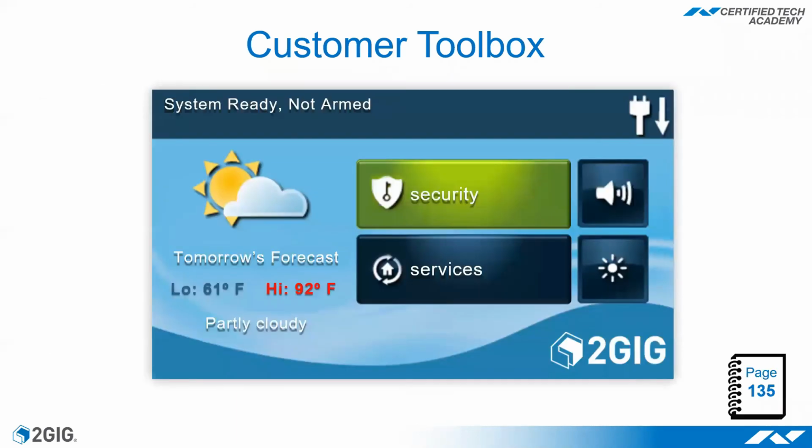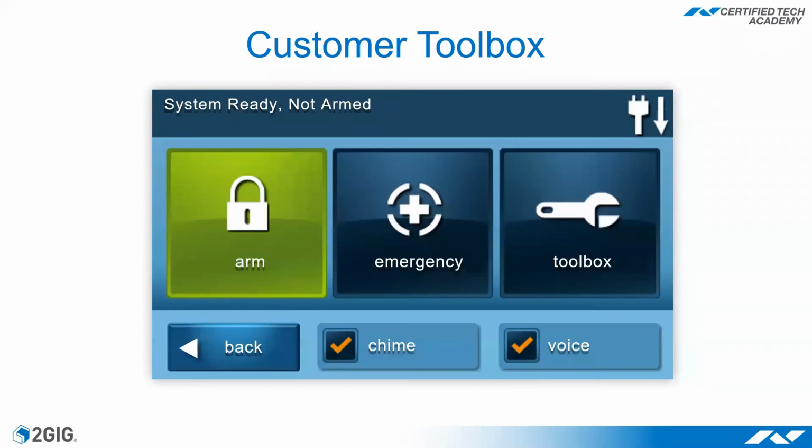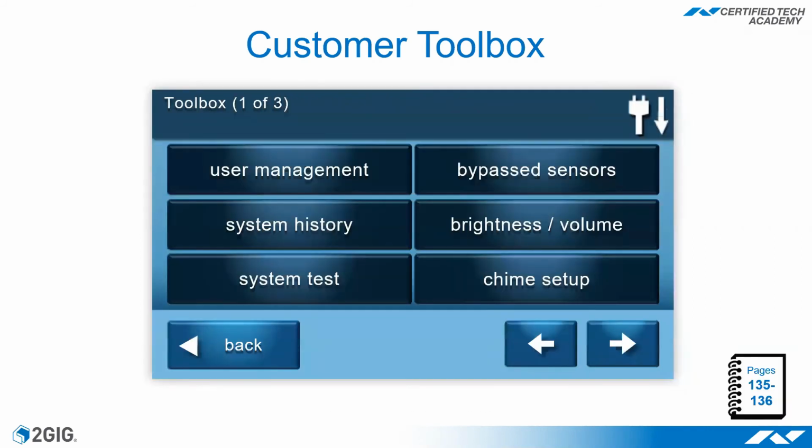So next, we'll go through the customer toolbox side of things, adding and deleting customers, user codes, and things like that. So you click security, then menu, then toolbox, and you'll type in your customer code here. By default, the customer code's 1111, but you can also use the installer code here, 1561, to get in as well. Here's where you'll do all the user management.